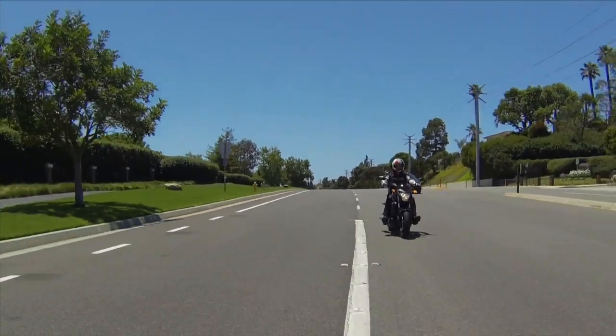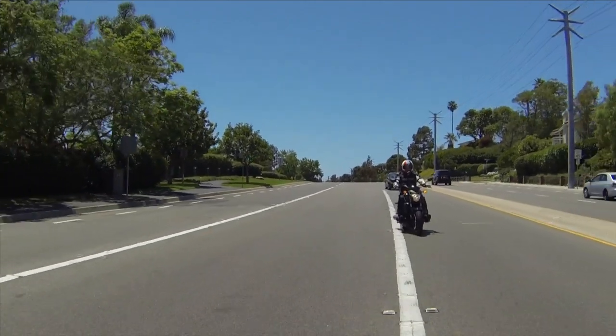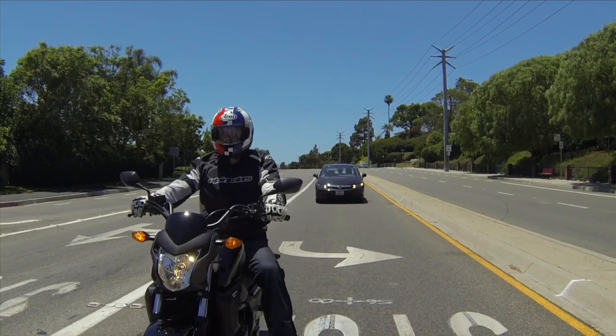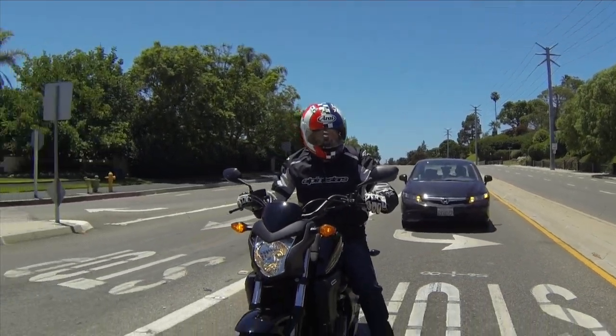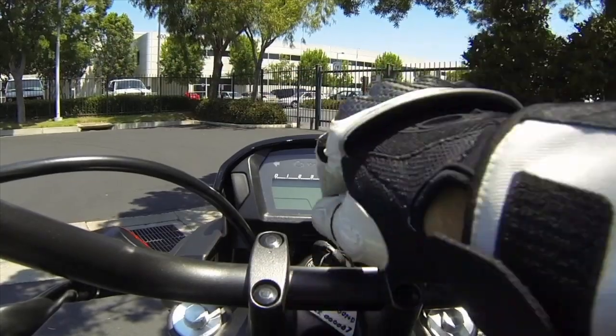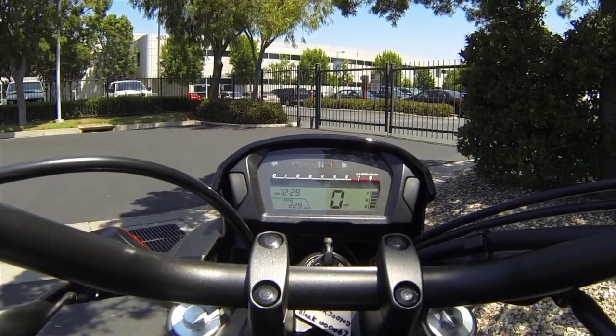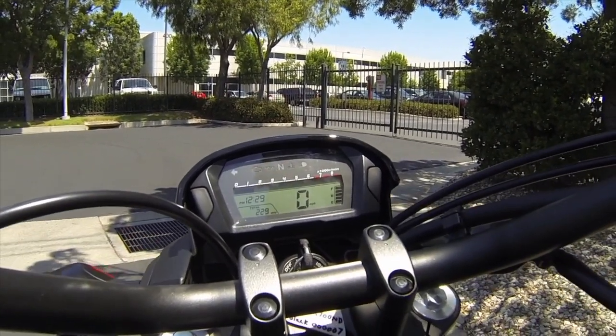Now before I even turn the key on, of course you sit on it. And the first thing that I noticed was the low seat height. My feet were firmly planted on the ground. That started giving me confidence right away. Then you turn the key on and the digital instrument cluster lights up and you can see it easily. It just pops right out at you.